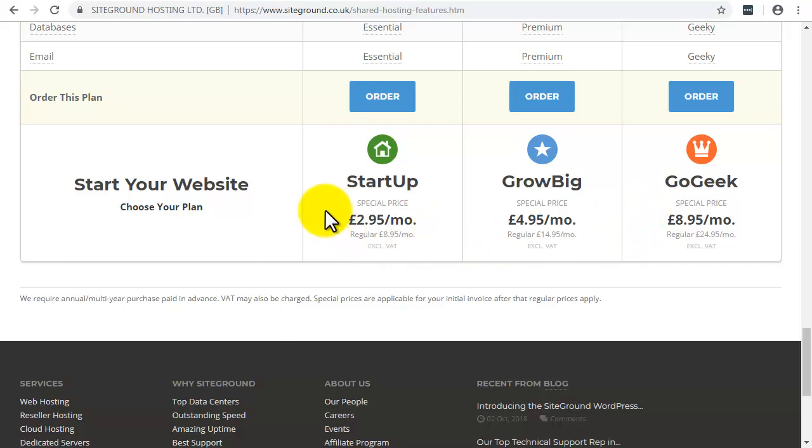SiteGround always do really well on these kind of websites that rank hosting companies. They always do well, and one of the reasons why we looked at them was that they were highly recommended by quite a few of our colleagues, and we've been totally happy. So that's really everything that I wanted to cover with SiteGround.